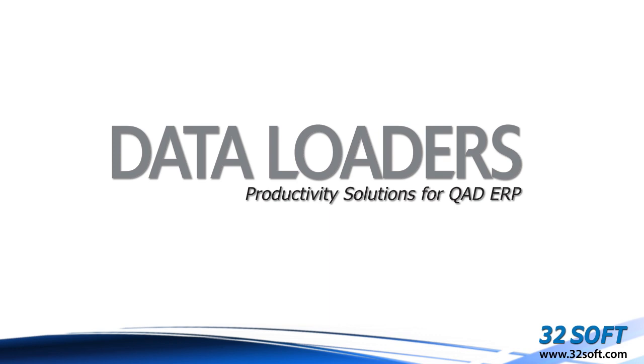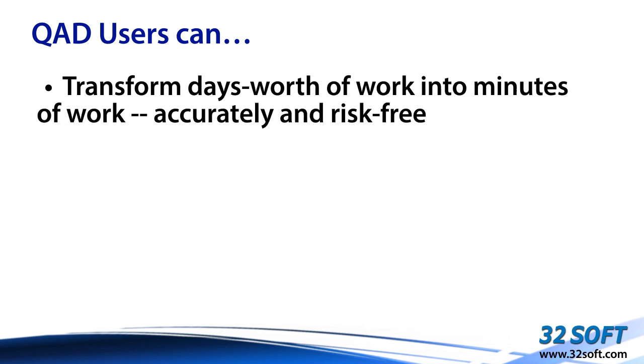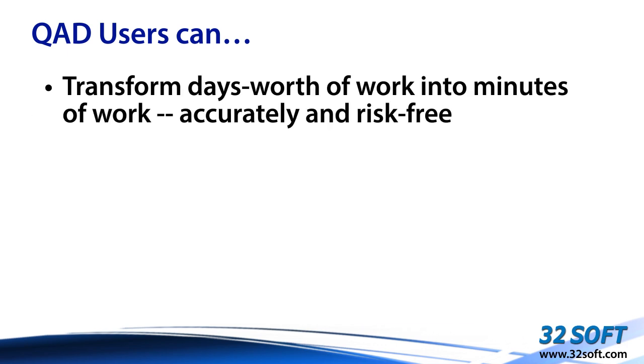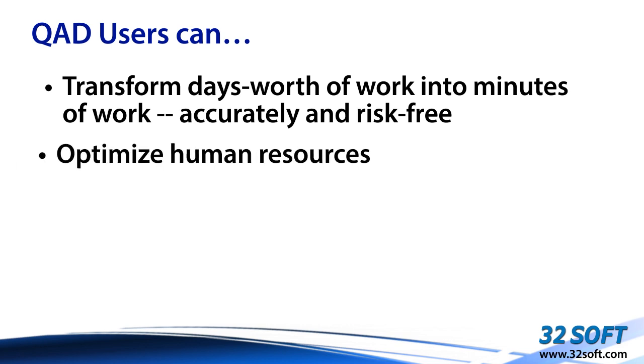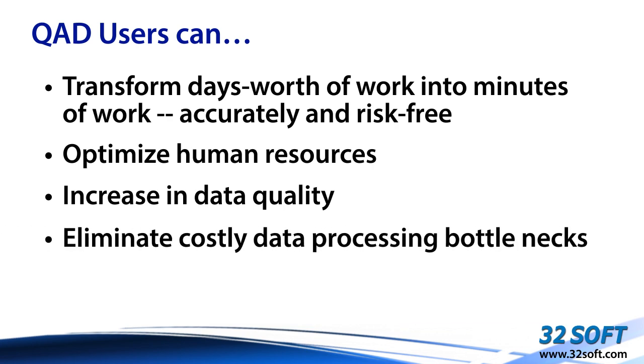We're confident that data loaders will completely revolutionize your QAD data management process. In fact, data loaders can more than triple your company's productivity by allowing you to make massive changes to your QAD data quickly and easily, transforming days' worth of work into minutes of work. We've helped hundreds of QAD users optimize their human resources, increase their data quality, and eliminate costly bottlenecks.